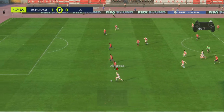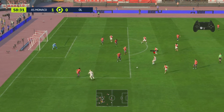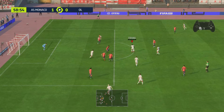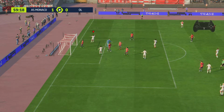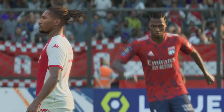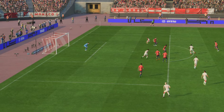Enrique. Can he play it in? Golovin. Opportunity here. Well, it's a wild attempt. He needed something better. Offside, however. Well, you're right. He didn't know it was going to be offside, and that was a shocking miss.